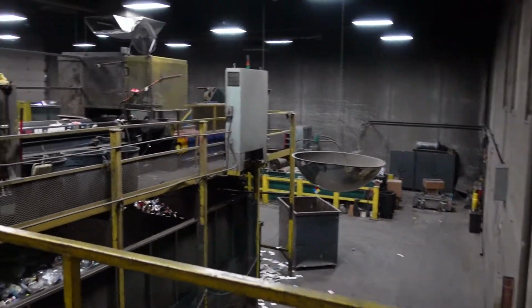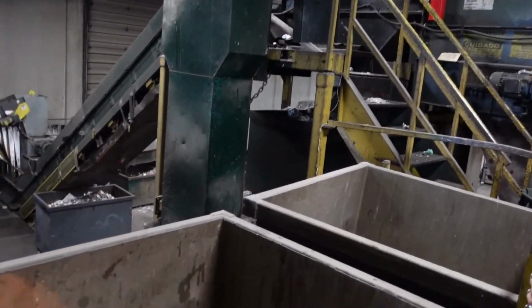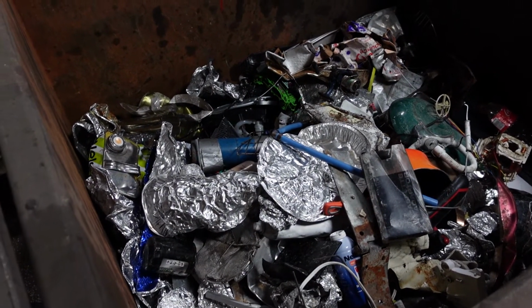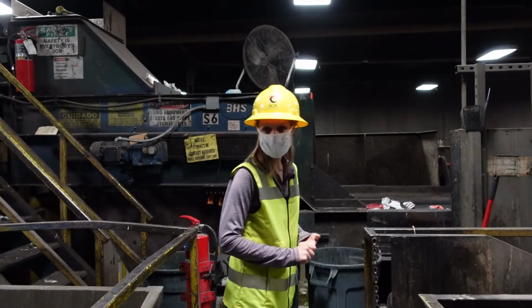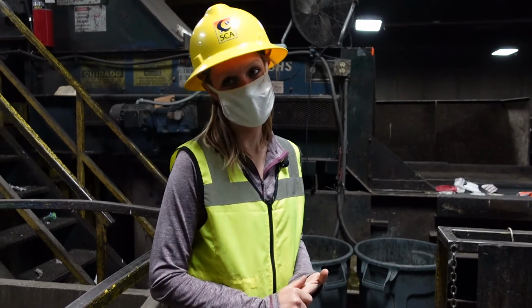So here is a bunch of stuff that gets pulled off the line that's not recyclable, that people put in their recycling carts anyway. And this is the type of stuff that can damage our sorting equipment. So what you're saying is that it's important to know what you can and can't recycle. It's very important to know what you can and cannot recycle.